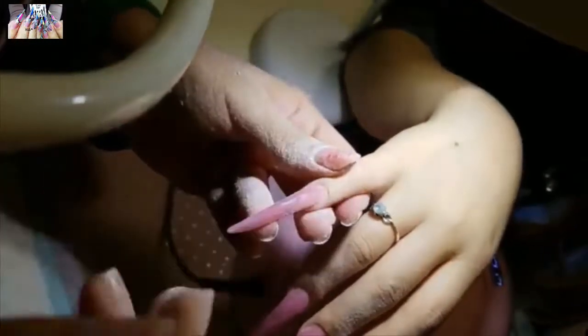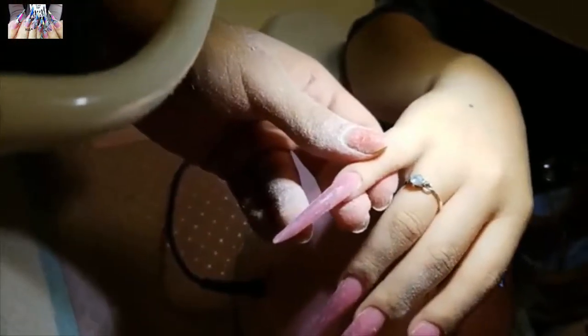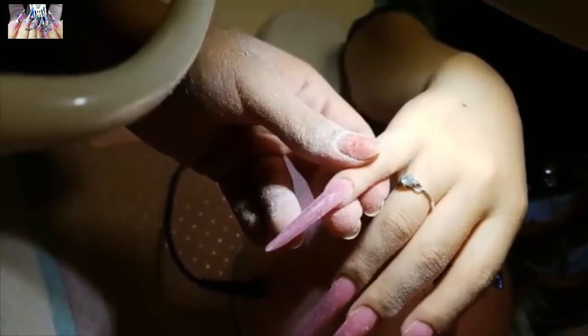And you guys can see that even with long nails, this bit works so easily.